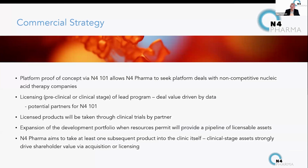So we have platform proof of concept data that we're developing, and we're doing that in two ways. One specifically on the platform itself, and the other by working on our N4-101 IBD program. And we're looking to present that data so that we can get platform deals, licenses for people to use our Nuvec system to develop their own products in the RNA therapeutic space. But that licensing, that work will help us because that drives the value of the business. So that's the short and medium term side.